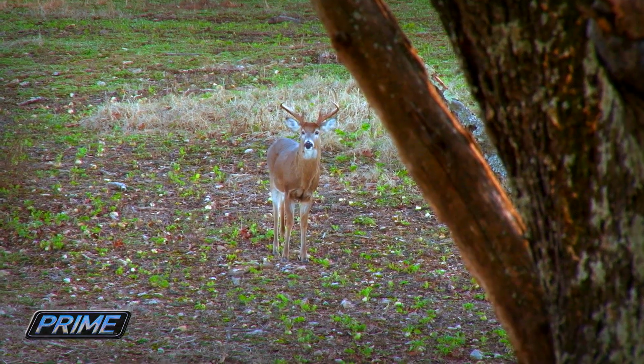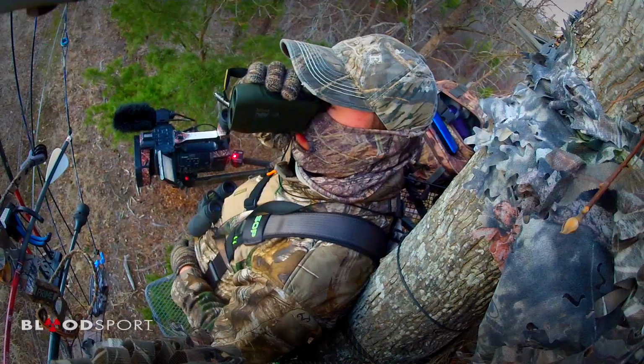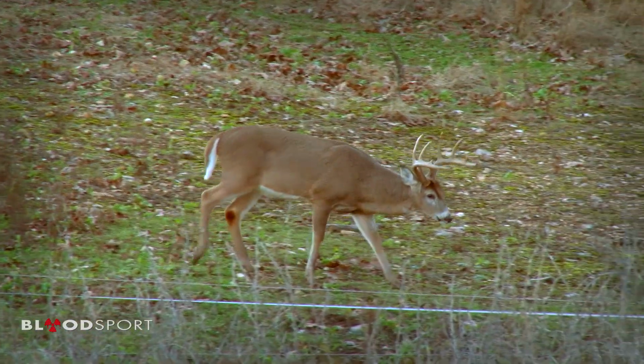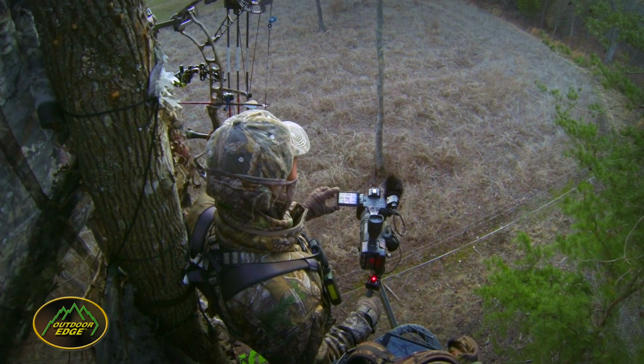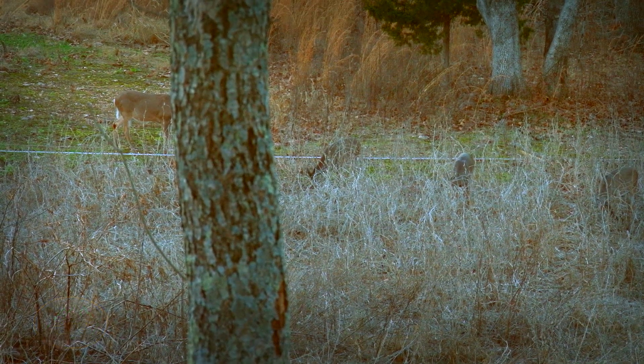Seth watched Riddler for over 30 minutes and the buck started to ease closer and closer to his stand. The sun is now sinking below the horizon and the first group of deer are in the beans.